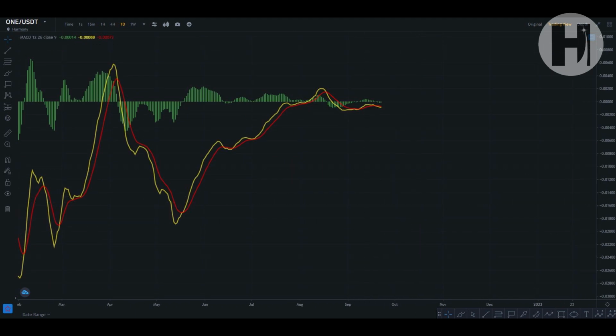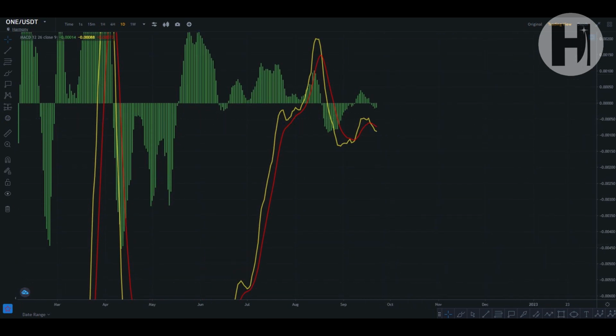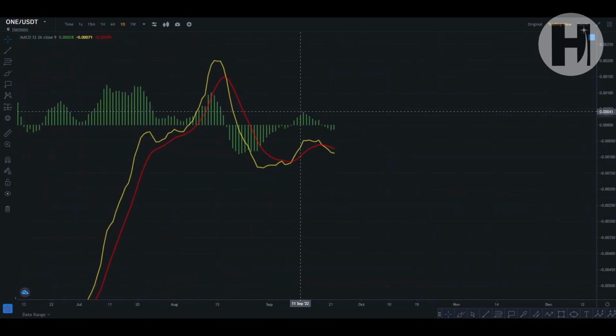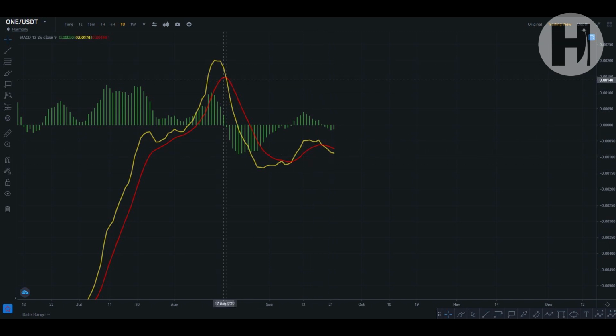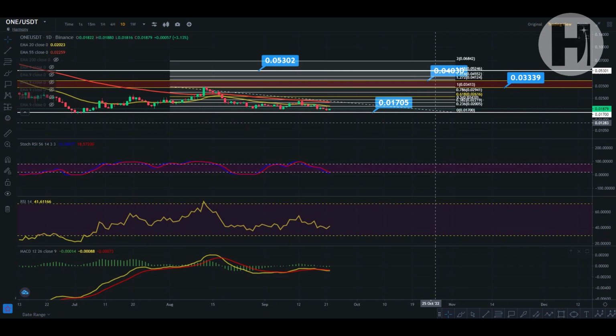The MACD obviously printed a bullish cross a couple of days ago, and we're seeing the effects of that right now. This is a lagging indicator, but you should still look at it because once you get these crosses, they tend to tell you the story and predict what the next move is going to be. So if you see a bearish cross, there is a good chance that you're going to continue in the downtrend in the coming days.